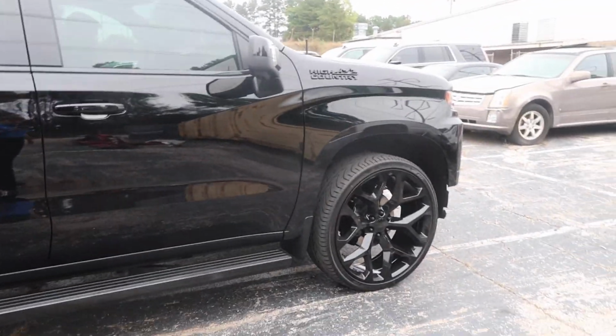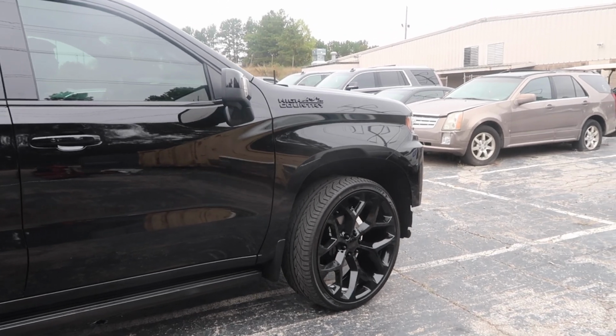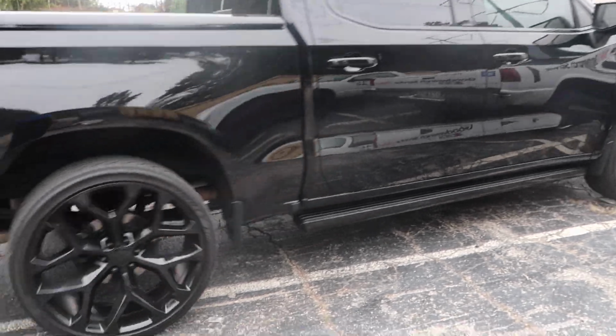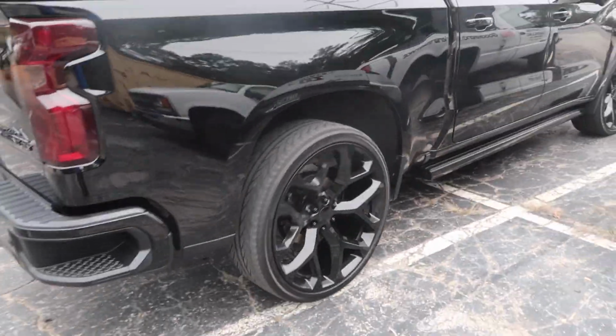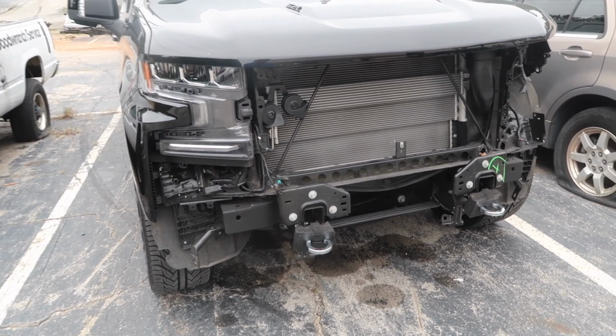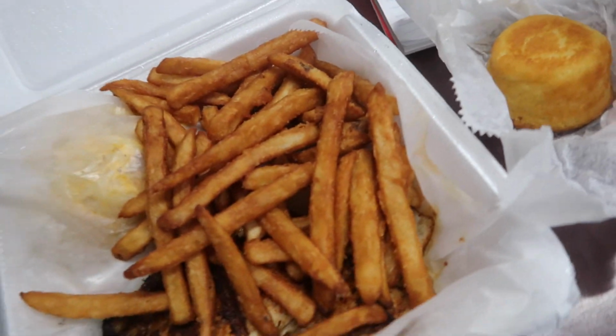Such a beautiful truck, fully color matched, 2019 Chevy Silverado High Country on the 26-inch snowflakes. Absolutely beautiful. Even though the front's messed up, I don't know what happened here. I'm not really sure. Drove 20 minutes for this today.